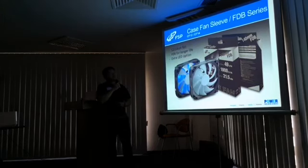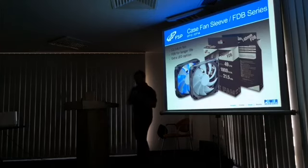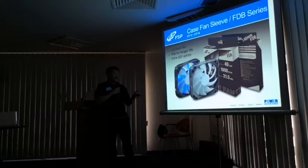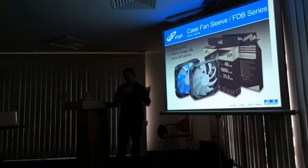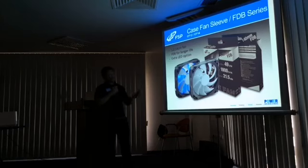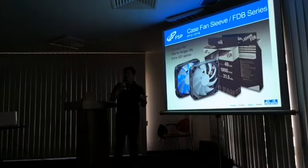And our case fan that comes with FDB series, 12 centimeters and 14 centimeters. So the FDB is actually one of the best technologies you can use for your fan, because it has ball bearings inside and fluid liquid that can increase the longevity of the fan spin, and also quietness too. And then there is an extra LED option if the customer wants to have more RGB in their system.